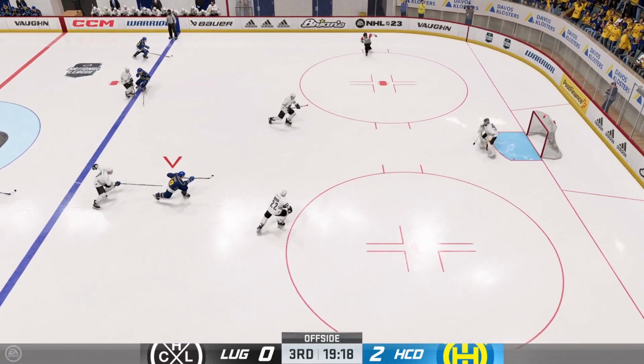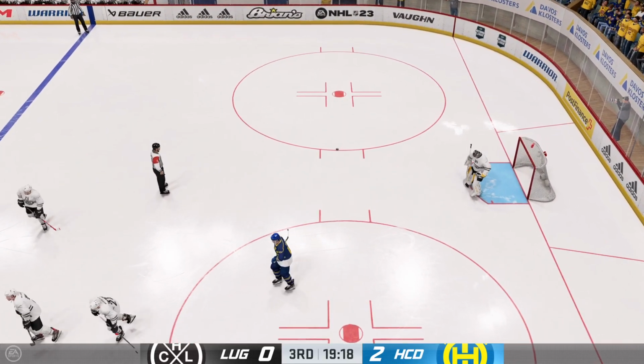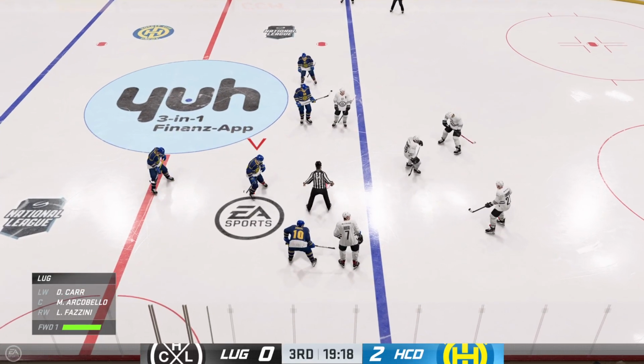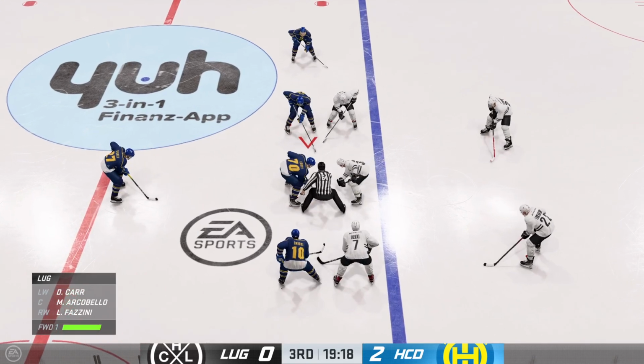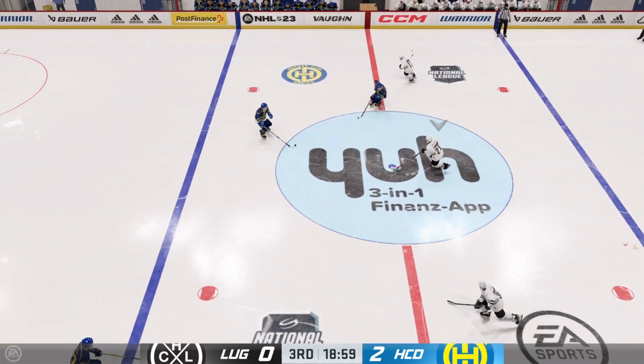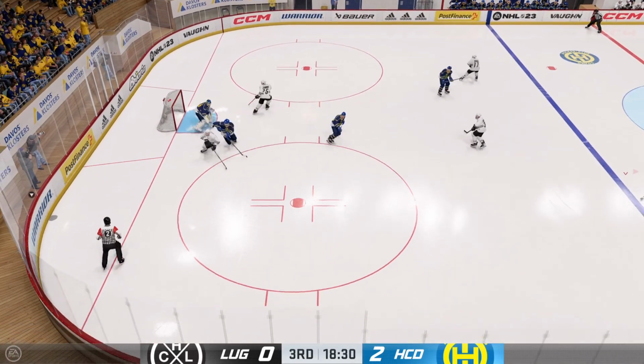Once again, I'll send it back down to my broadcast partner, Ray Ferraro, who is at ringside. Ray, we've got two periods played. How do you see this thing? Lugano's been shaking their head for about an hour as they keep watching this goalie kick one shot after another out of the way. What a tremendous goaltending performance, but you've got to find a way to break through that.